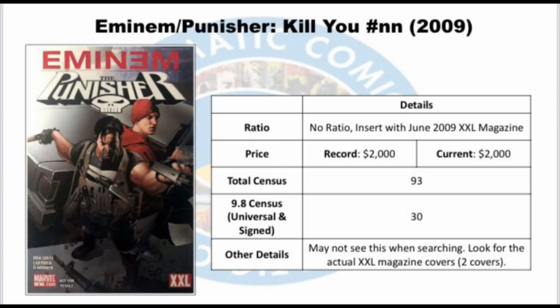Now, its record price in a 9.8 was $2,000, which is approximately the current price. This is a book that goes for about $2,000 in a 9.8. Total census, just 93 with 30 in a 9.8. Now, the important thing with this one is that you may not actually even know that you're seeing this book, because this was, like I said, an insert in this magazine. And so if you're flipping through long boxes or you're flipping through stacks of magazines at a store, this isn't what you're going to see.